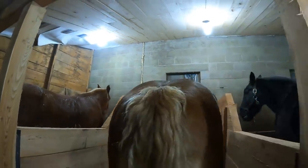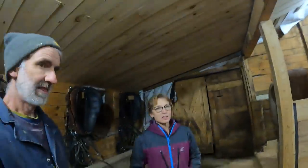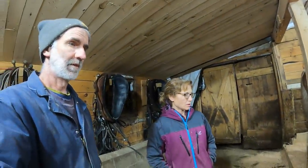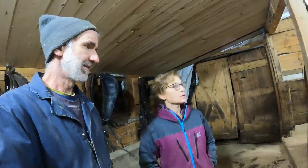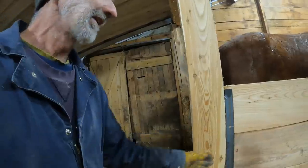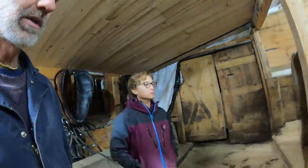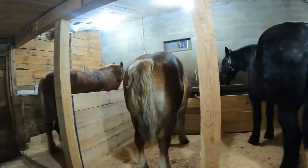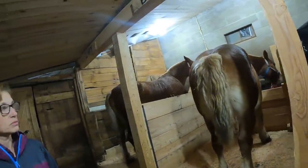But other than that, they look like they have more room in here than they did before. It's a little bit wider because I had some 6x6s in several of these stalls. I had 2x6s spiked onto this straight across, so it actually made them several inches narrower. So this should work really good. We'll see how things go.